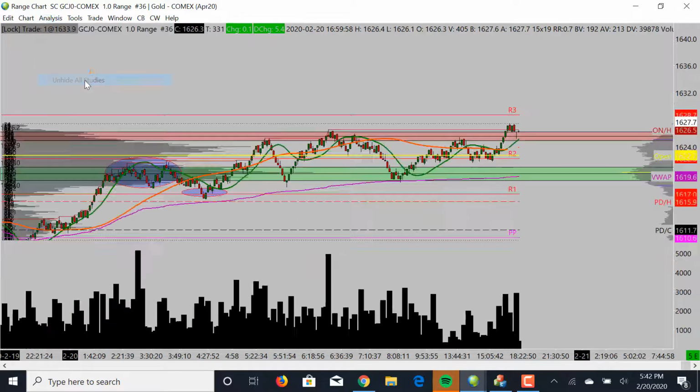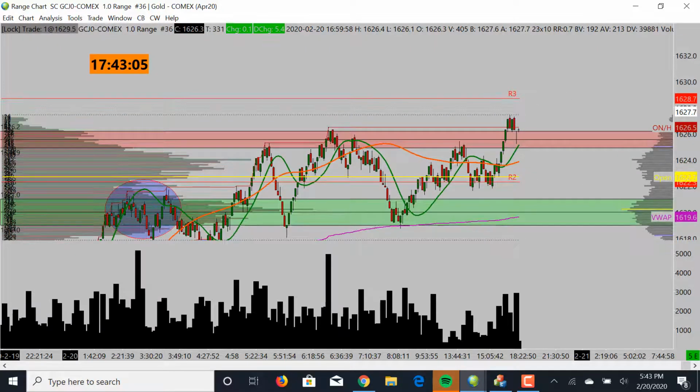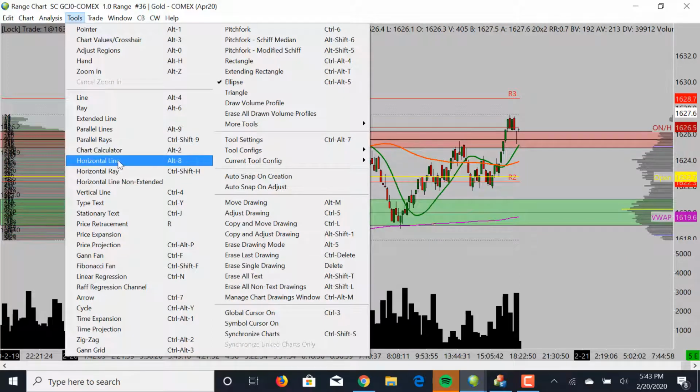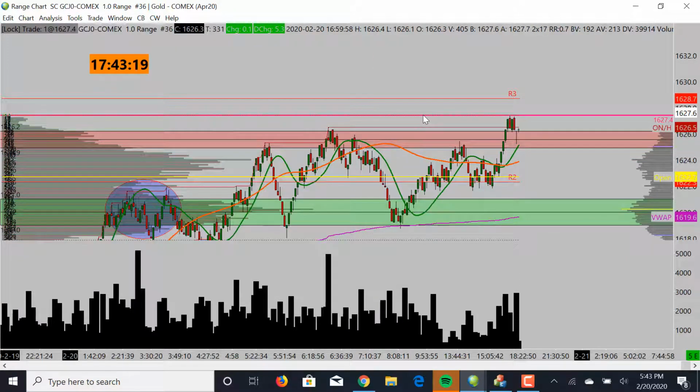If I throw up some other things to give us an idea, we're right at that R3 area. R3 being 1628.7, I think. Yeah, 1628.7. You can see right here with an overnight high, very, very low volume trading up at the top. So I would say maybe right around this area. Let's put a horizontal line for you guys. Right around somewhere right over here. 1627.4, or a really conservative 1628.7 would be your next opportunity to try to fade that back down.